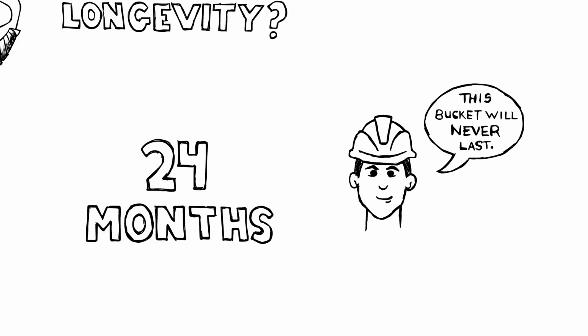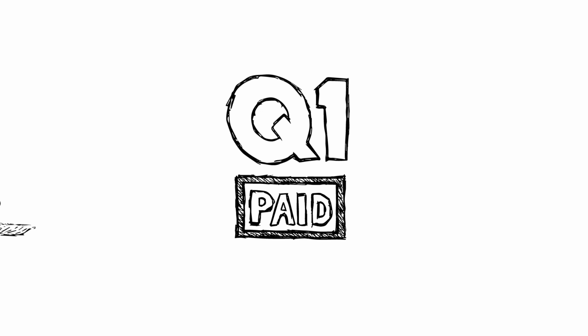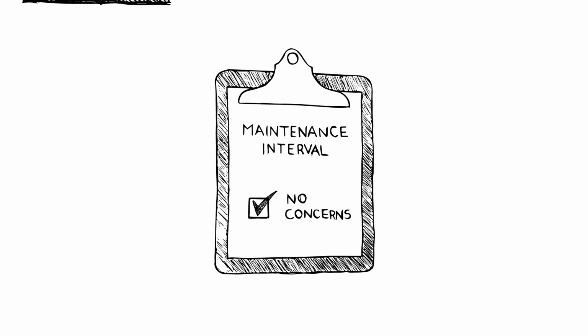As a mine, you might say, we build our buckets to last 24 months. This futuristic bucket will never last. Let's say you're right. However, according to the XMOR math with an ROI of $1 million in only 12 months, does it matter? Remember, return on investment is the most important factor for any mining operation. If the XMOR bucket is already paid off in 3.5 months, even if it only lasts 6 months, the return on investment says it's a good business decision. With that in mind, the XMOR bucket is designed with a service life similar to any standard OEM mining offering.